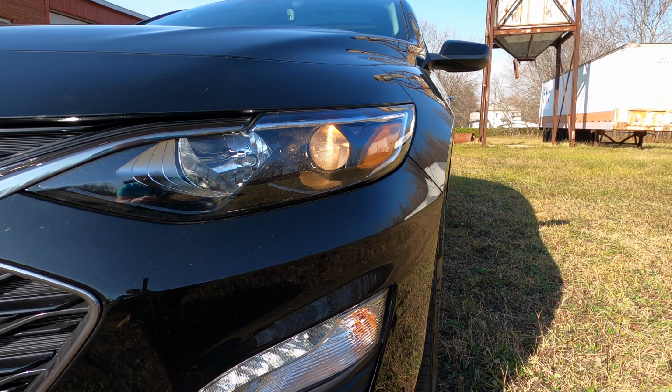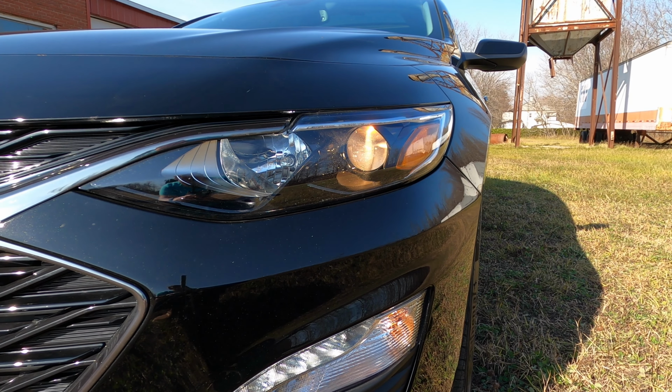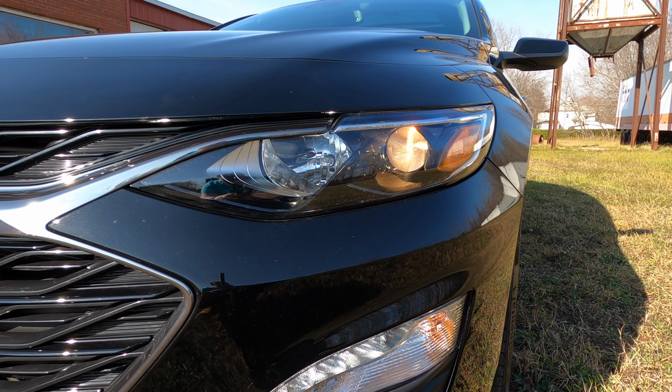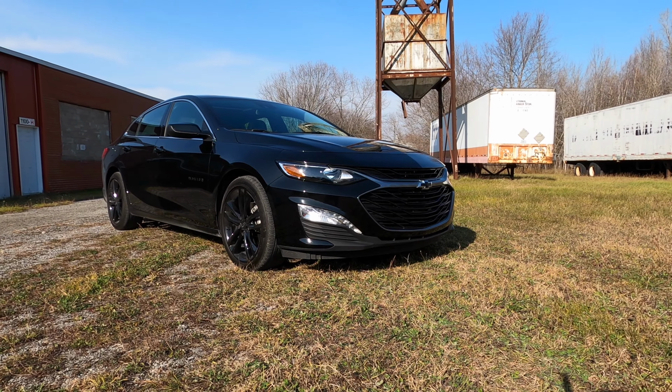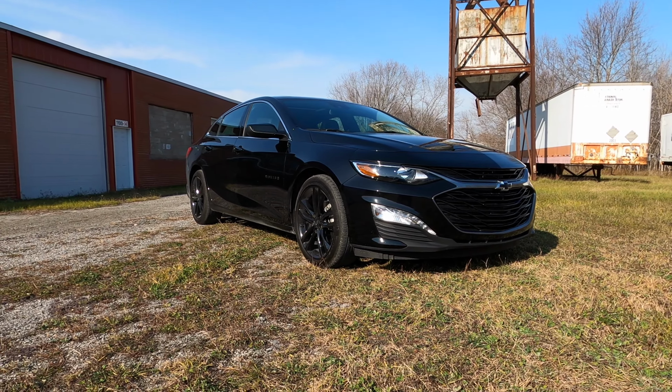Now, the two major misses, as far as I'm concerned, when it comes to this trim at this price point is you don't have LED headlights. They are halogens, not very good overall. And you also don't have active cruise control. You have to go up to the Premier for that. But like the Chevrolet Bolt EV that we featured, it does have distance recognition. So it knows how close the vehicle is in front of you, but you just don't get the satisfaction of active cruise control.